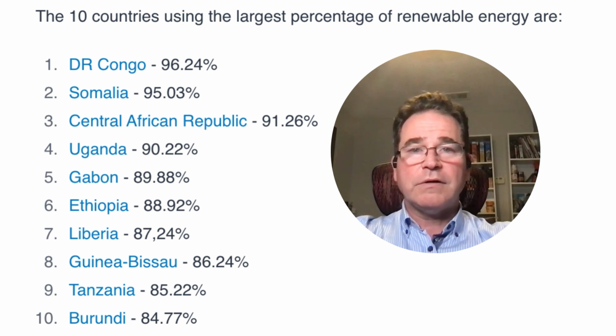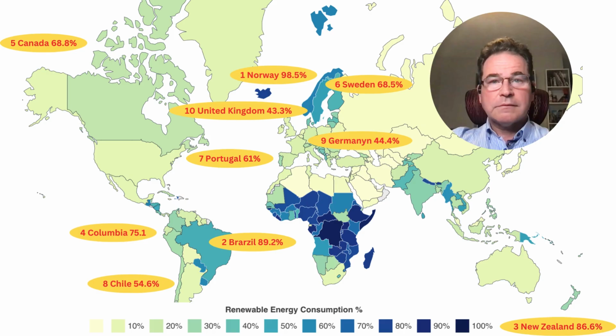When you look at the total energy use, it looks as if the study is being completely turned on its head. You'll notice that the top 10 are African countries. And the explanation for that is you include home heating. Home heating in northern countries can involve a lot of different solid fuels, gas, various things, not renewables. And that's what makes the difference. So let's take a look at what this map is telling us.